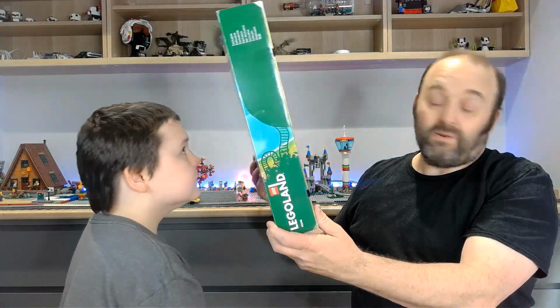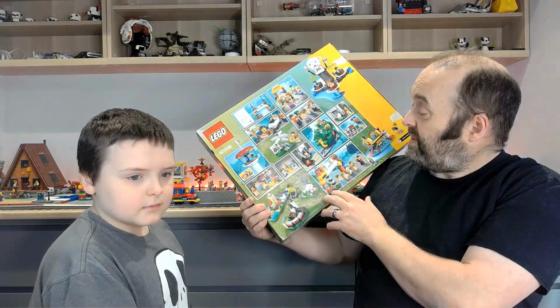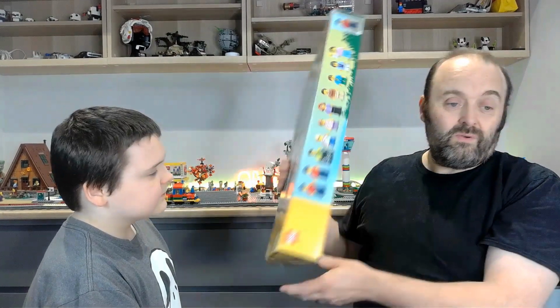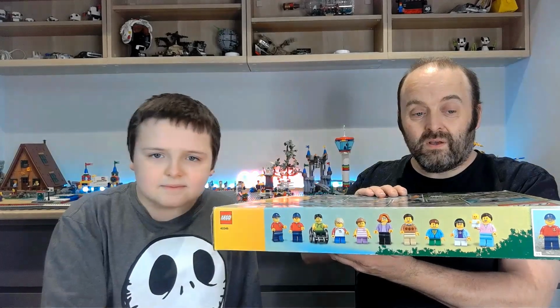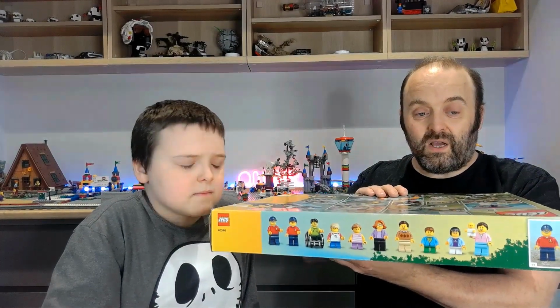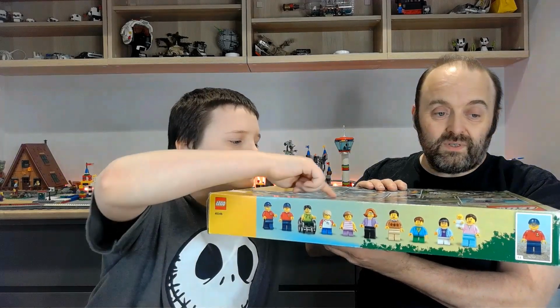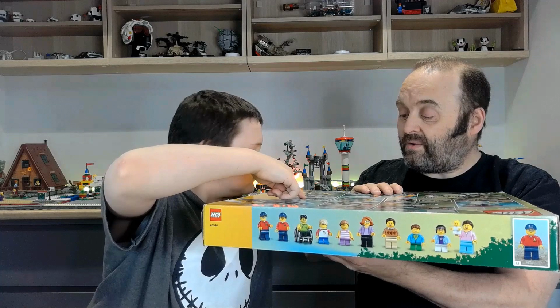As we said, and as you've seen from the videos, there's quite a lot of little builds with little features. There are a whole selection of minifigures with this set. So two workers and a whole range of guests, adult and child minifigures.